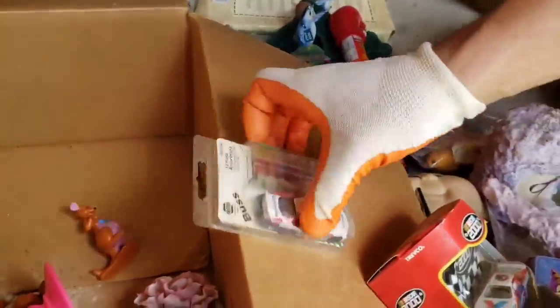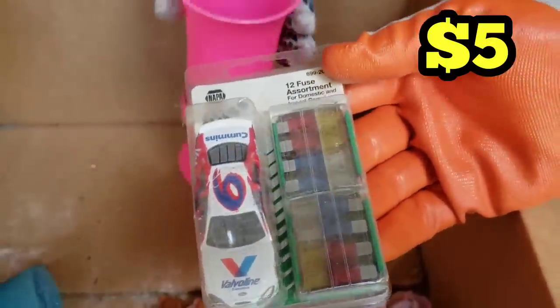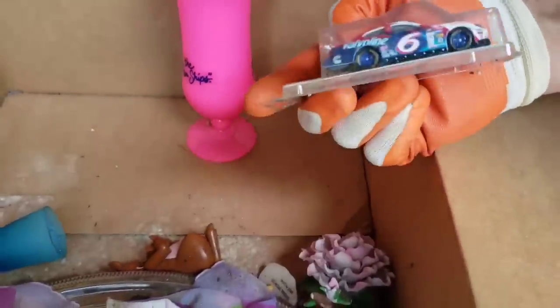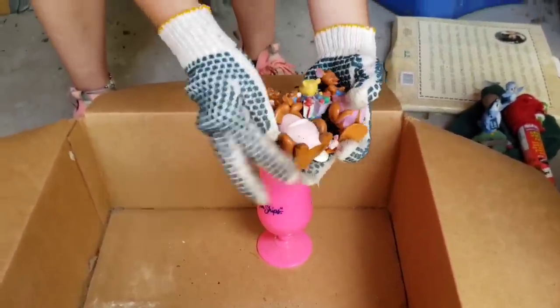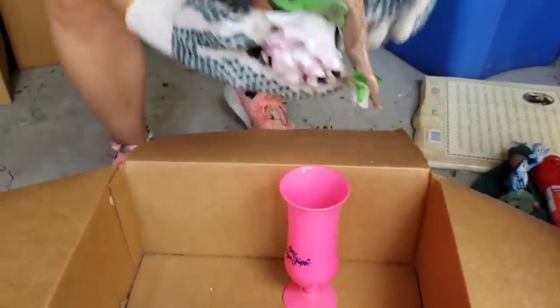Wait, look at this! That looks different. Fuses. These are actually fuses for your car, and you get an actual car. Nice! How cool is that? There's these little figurines. I don't know what these are. There's a lot of these. Winnie the Pooh. Oh, I thought this was paper mache. You know, I hate to say it, I was hoping your box would be poo. No. But there's some money in here.